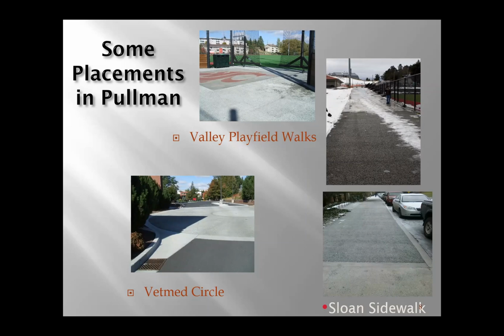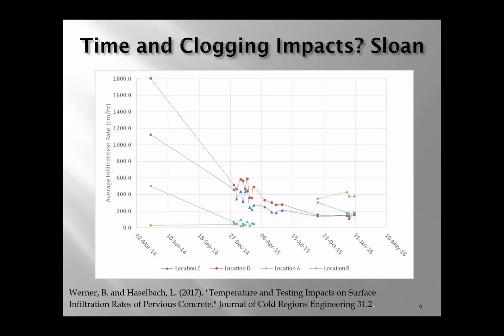And those snow plows would have to turn around on it and scrape it. So it was a pretty rough environment to put pervious concrete down. You have to be careful where you put it and be smart where you put it. There are times when you put it in a portion and not in other portions. So with that, let's talk about a few things that happen with pervious concrete.